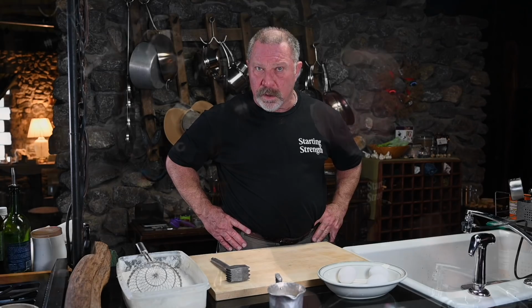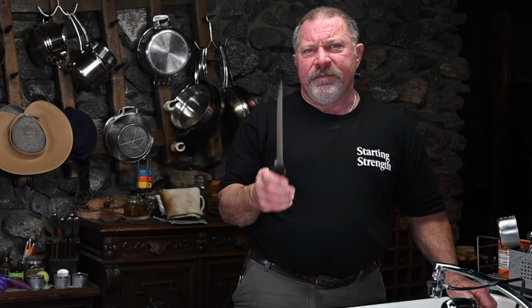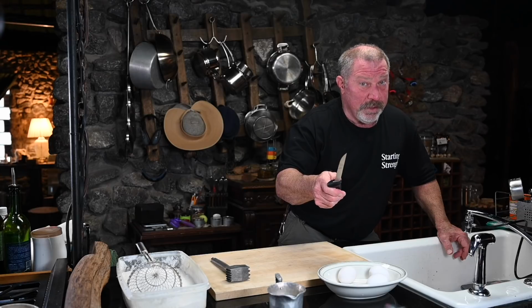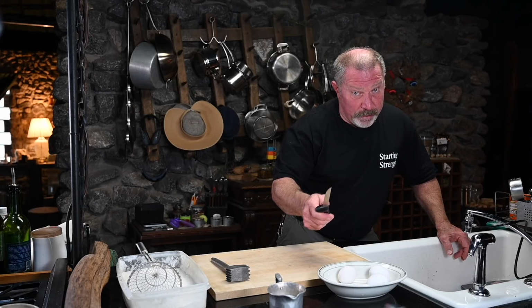So let's get started. Chicken fried steak is a very interesting thing. It's a staple of pretty much every restaurant in North America at this point. Everybody makes a chicken fried steak. And all of them make it wrong. Okay? Chicken fried steak is not deep fried. Chicken fried steak is cooked on a griddle.